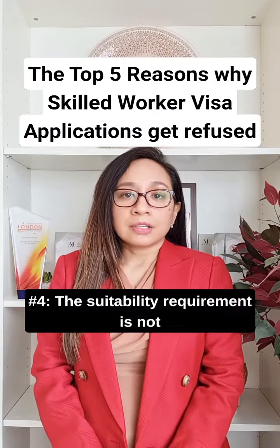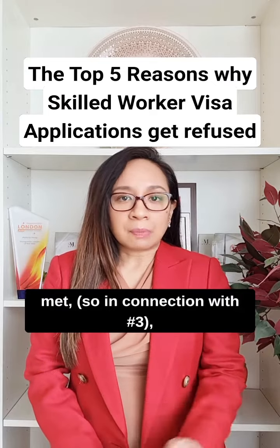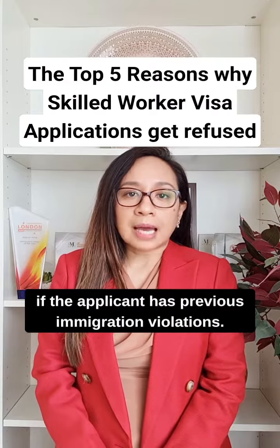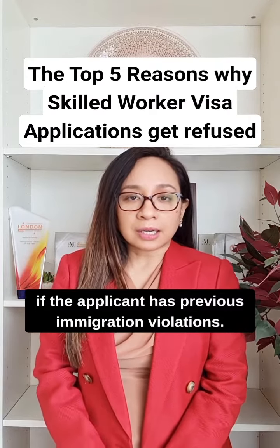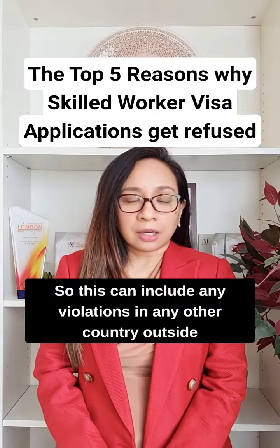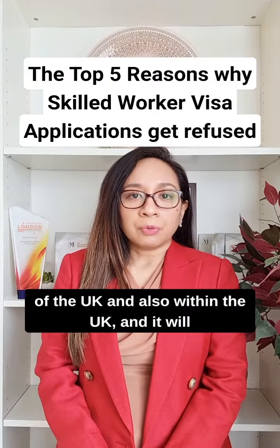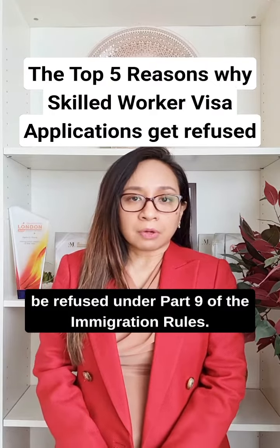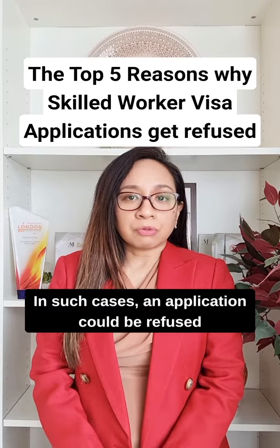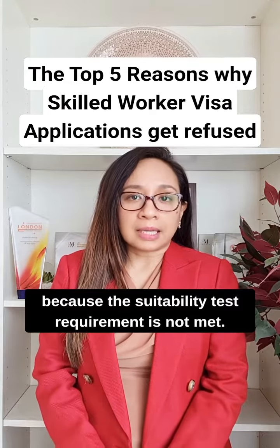Number four, the suitability requirement is not met. So, in connection with number three, a skilled worker application may be refused if the applicant has previous immigration violations. So, this can include any violations in any other country outside of the UK and also within the UK, and it will be refused under Part 9 of the immigration rules. In such cases, an application could be refused because the suitability test requirement is not met.